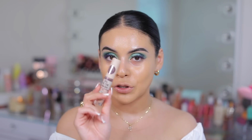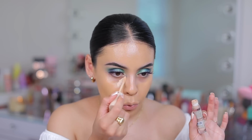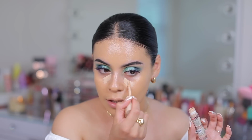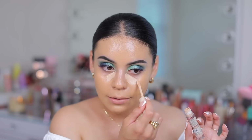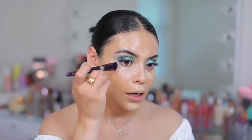I'm gonna use the IRL Filter Finish from Makeup Revolution. I didn't really see any new concealers at the drugstore, but this is still one of my favorites. I love the coverage of this. The formula is amazing and it's $7. It's really creamy and I like the way this wears throughout the day as well.